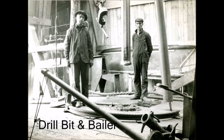The man on the left is the tool dresser. When the drill bit becomes misshaped, it was hauled outside on a dolly, heated in a forge, and hammered into shape. These tradesmen were well paid, making $8 and $6 per day in the 1930s.